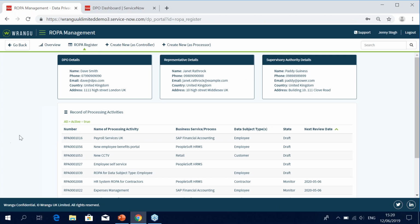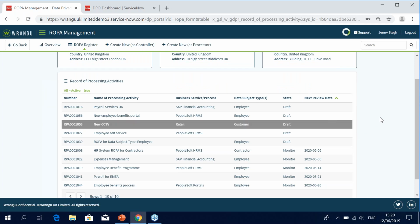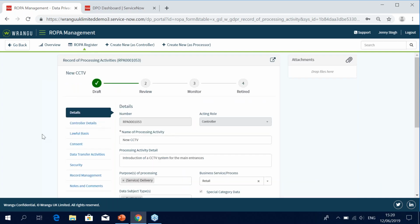I will go to a record of processing activities that has been created before, so I'm not going to have to type all of it. Let me go through one that was created to introduce a new CCTV system within an organization. You can see again that a record of processing activities has a process to it. You create it in a draft stage, somebody reviews it afterwards, and then it goes into a monitor stage, which is like a status quo where the ROPA is used, so the whole process is in use in the organization.